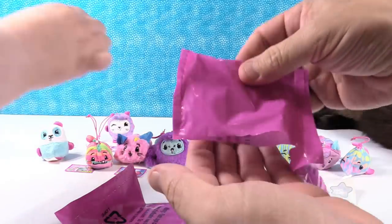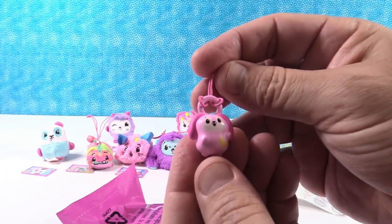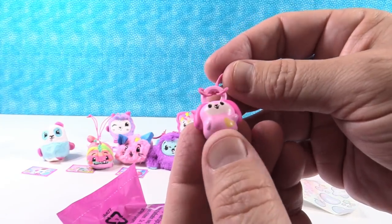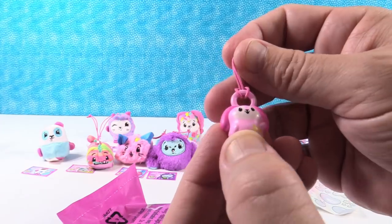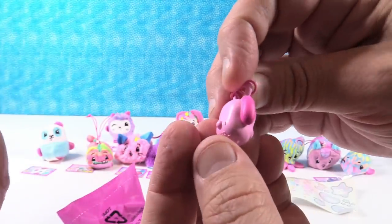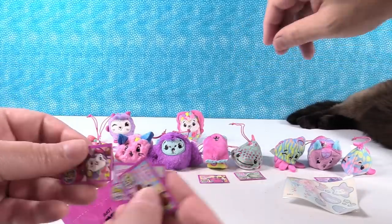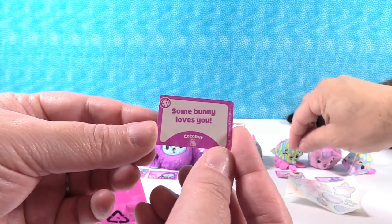Let's see. This feels like maybe a charm. It is. It's a charm of Hartley the Bunny. A pink charm. Very cute. Look at that. It's got one of the little conversation hearts right there. It says... Oh, that's cute. XOXO. I thought it said yo-yo, but it says XOXO. It's got a little bunny tail. Here are some tags for the people on your side. And Hartley the Bunny says, some bunny loves you.